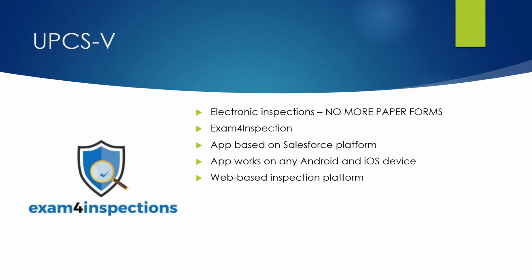The UPCSV is an electronic inspection. There are no paper forms. This question has been asked many times: there are no paper forms. In fact, even trying to come up with the decision trees and follow that, you would be looking at hundreds of pages of information.